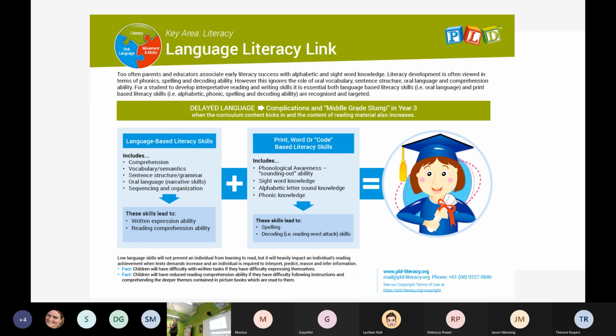We might find that some little ones don't quite have that grammatical structure of those spoken sentences. So if you don't have that capacity in your oral language, it's really difficult for you to be able to show that in a written language. So the oral language always comes first, and then the written language follows.